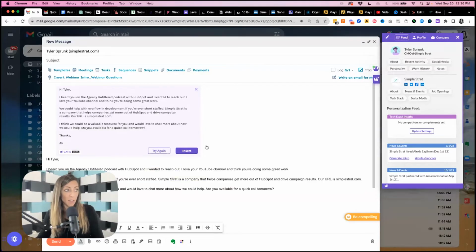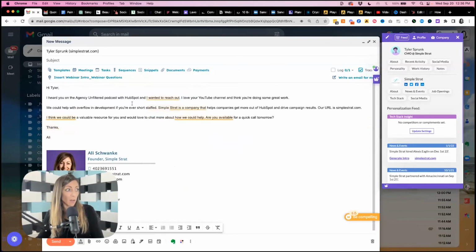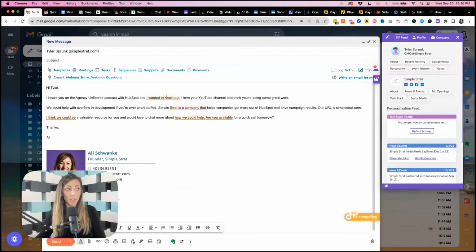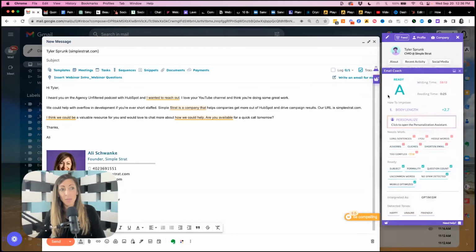If I want to use this and I insert this into the email, it's going to give me some areas that it's going to suggest based on this plugin, again, back to the Crystal Knows, because Tyler's direct and influential. These are the things that it's saying. You might want to be more casual with this and use this phrase. Again, to each his own. I'm not sure that this is worth changing. But then over here on the right-hand side, it will give me this email coach.